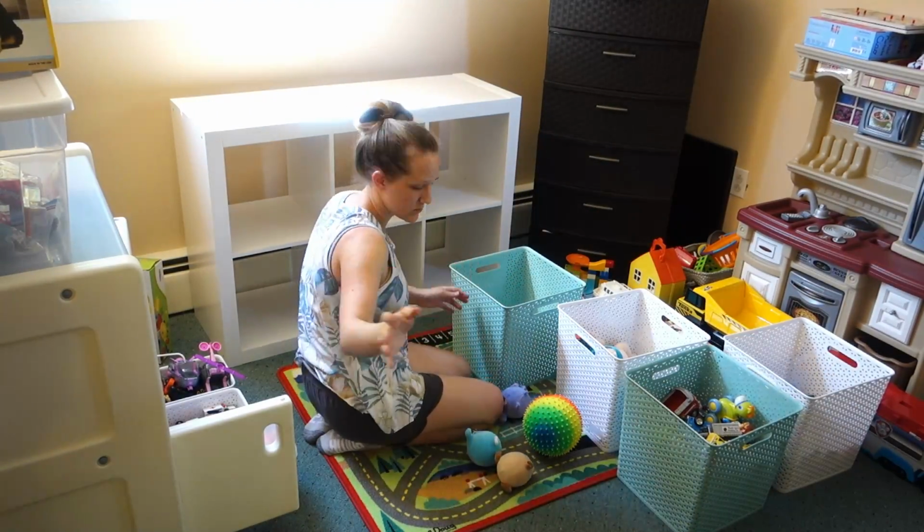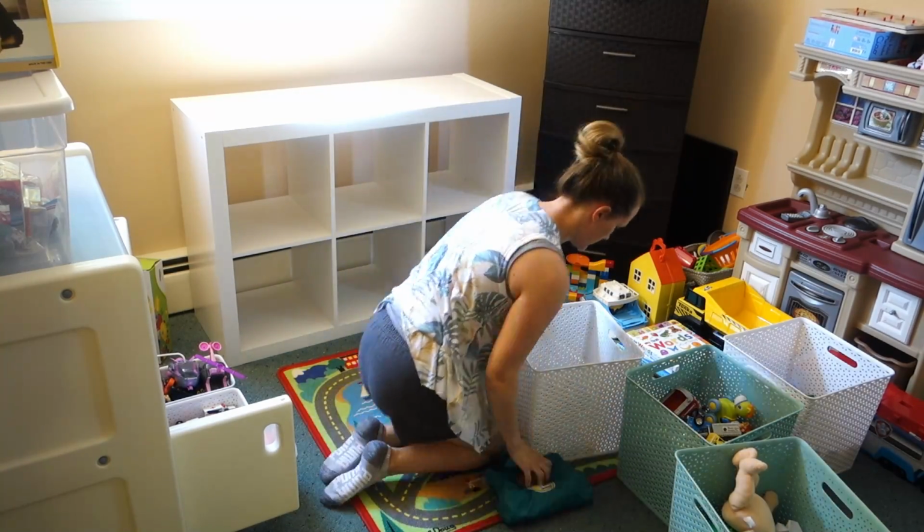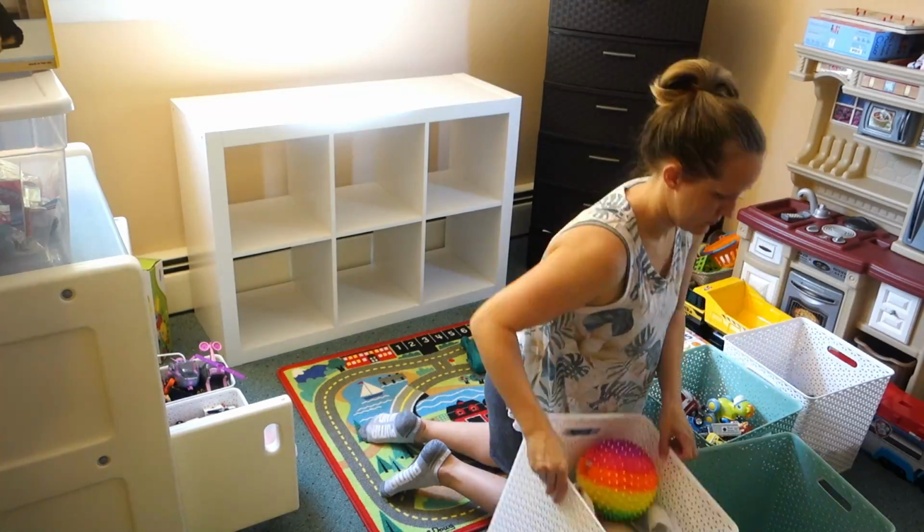And now for the fun part, I just started going through all the toys and deciding which ones I wanted to keep in the room and which ones I wanted to put up in Chase's room to go into a toy rotation.